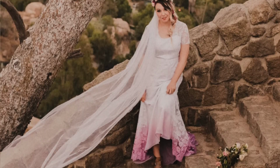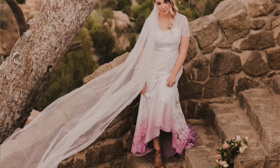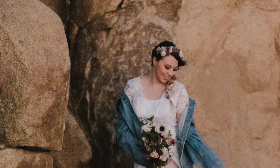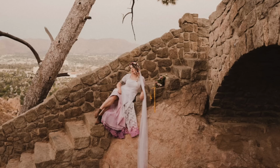It's got some boho vibes. It feels a little youthful. And considering it was a mother of the bride dress to begin with, I think we really worked to sell this whole look as a really strong Rapunzel contender.